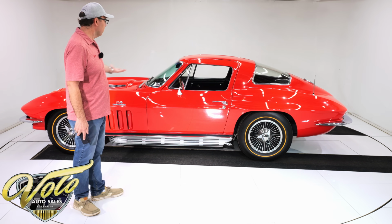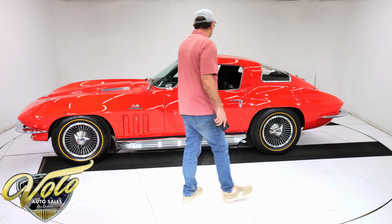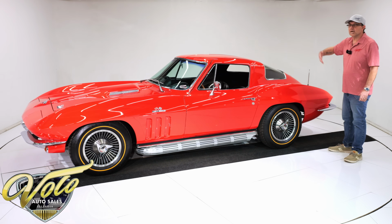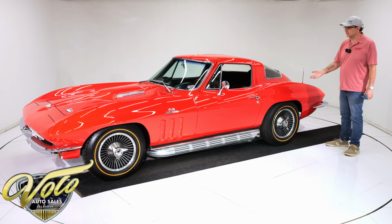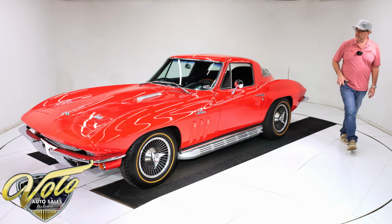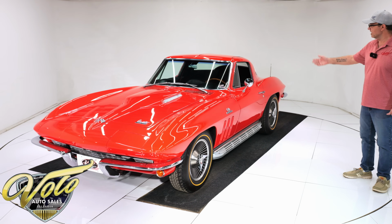The fiberglass floors mostly are unpainted. They're the raw fiberglass. Looks to be in really nice shape. And in back, the spare tire carrier is all in place. The frame is solid and been painted. So yeah, really nice looking, nice functioning powerhouse of a Corvette with some nice luxury too.